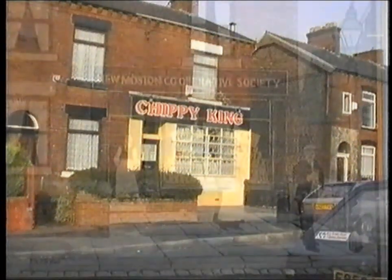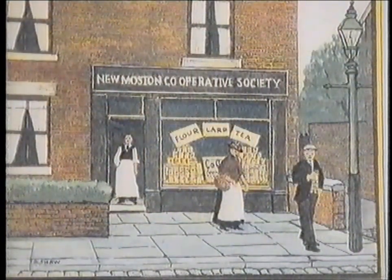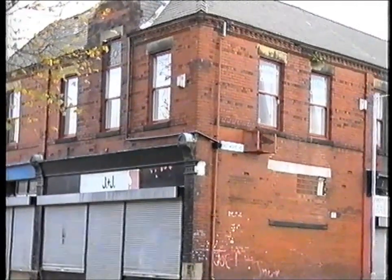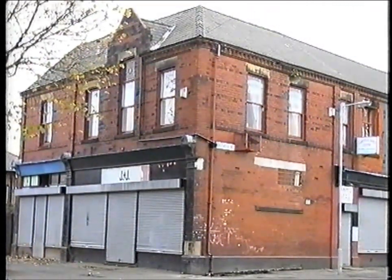Failsworth Co-op couldn't be persuaded to open a branch in New Moston, so a group of New Moston people got together and they bought number 33 Eastwood Road, and they opened their first stores here. The first venture was quite a success. They even had another shop up on Hollywood Avenue at Glossop Terrace.